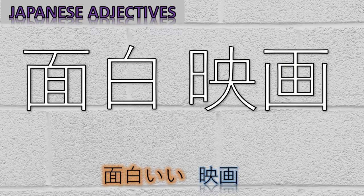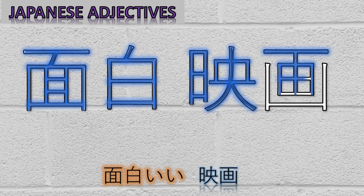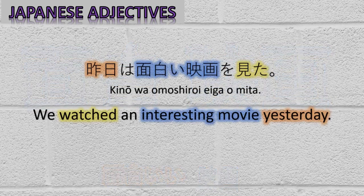Next example, omoshiroi eiga. This is how we write it. The kanji. Okay. Kino wa omoshiroi eiga o mita. We watched an interesting movie yesterday.